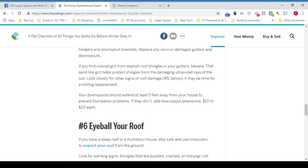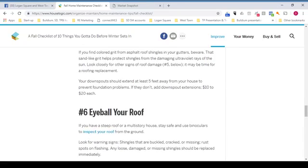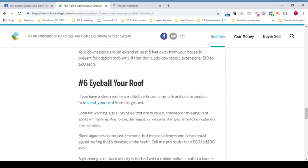If you find colored grit from asphalt roof shingles in your gutters, beware. That sand-like grit helps protect shingles from the damaging ultraviolet rays of the sun. Look closely for other signs of roof damage. Number 6 below. It may be time for a roofing replacement. Your downspouts should extend at least 5 feet away from your house to prevent foundation problems. If they don't, add downspout extensions, $10 to $20 each.